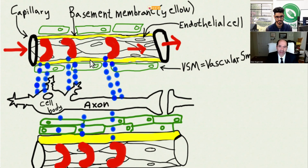The yellow thing is the capillary basement membrane. The green is the vascular smooth muscle. And then the blue circles of oxygen go to the axon, and they provide it with oxygen, which is needed to make energy. The mitochondria use the oxygen to make ATP. ATP is adenosine triphosphate. It's the chemical nature of energy in a cell.